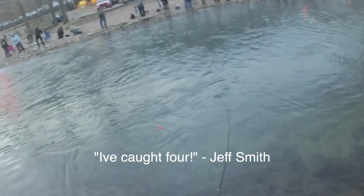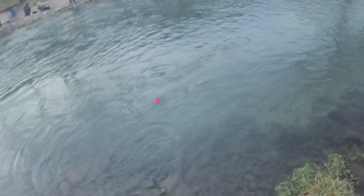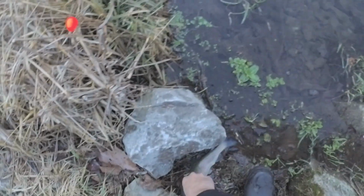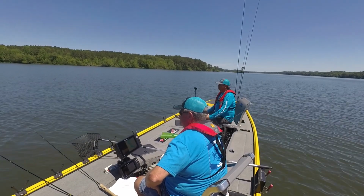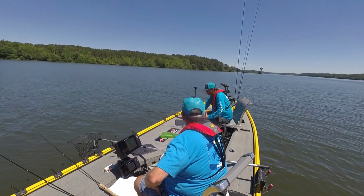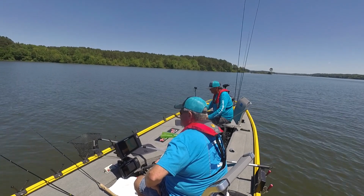Hey, 3 casts, 3 fish. You got a good one? He's okay. About 4. This is my 3rd one. Come on in here. You got a big one? About 3, yeah. We literally caught our limit of trout at Roaring River, which is 4. We caught 8 fish in about 6 minutes. It was every cast. Yeah, I watched the video. It's crazy.